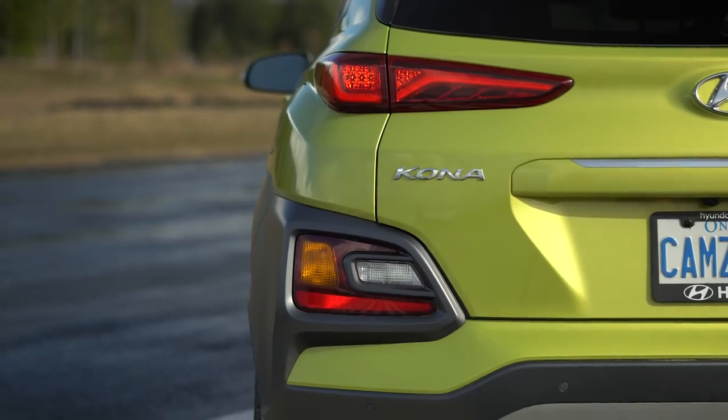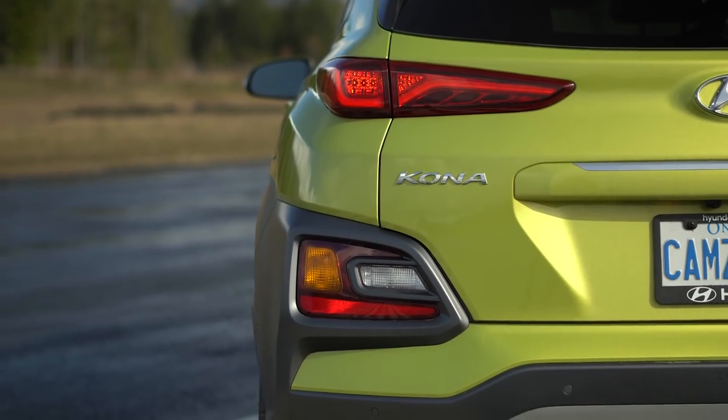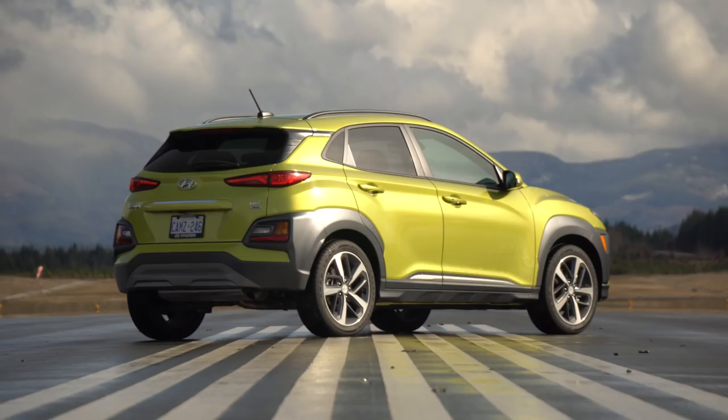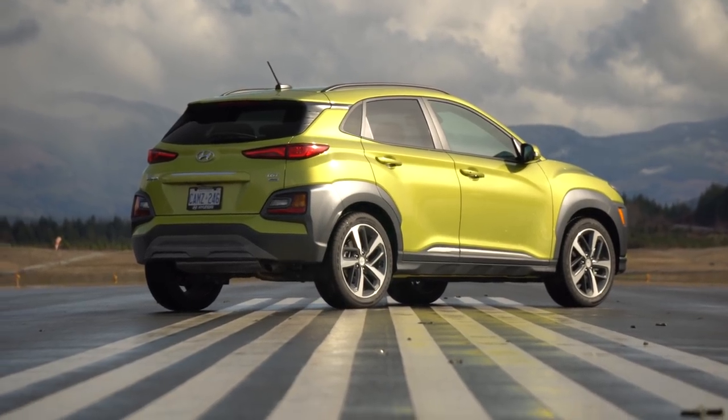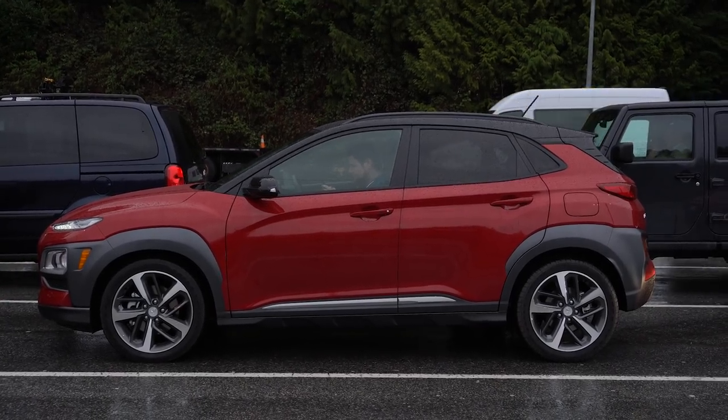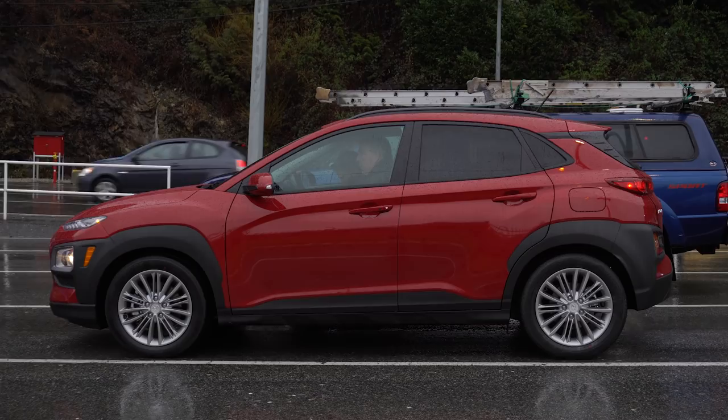And on the back, we've got taillights separated from your reverse and signal lights. And on this Ultimate model, we have LEDs, which looks really good. It doesn't look as good without LEDs. The side profile looks all right. There's a lot of plastic cladding. I like how it's a gray plastic cladding on the upper trim and black on the lower trim. It really makes it stand out.